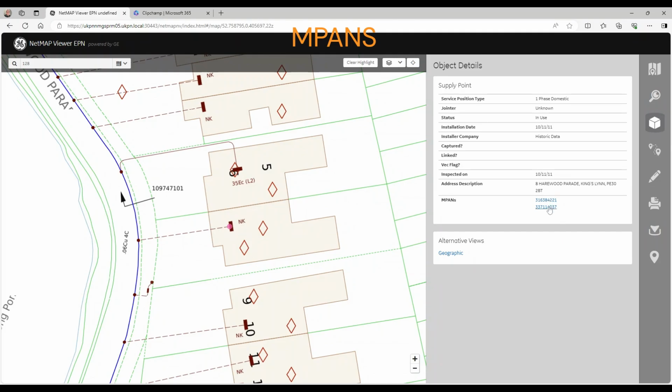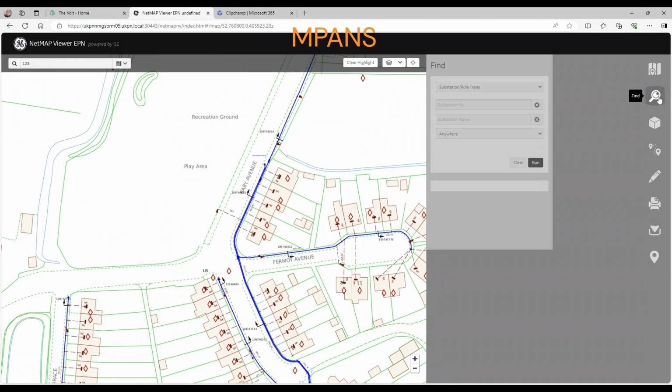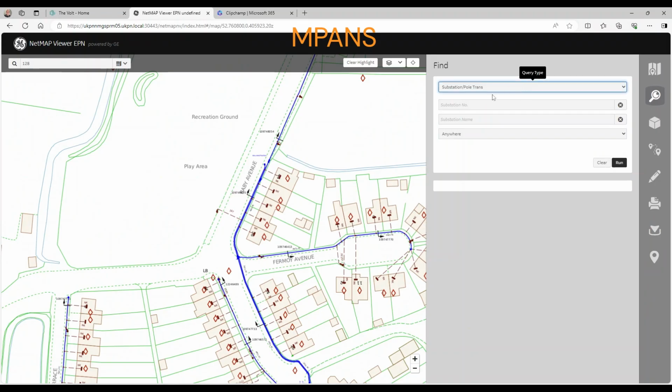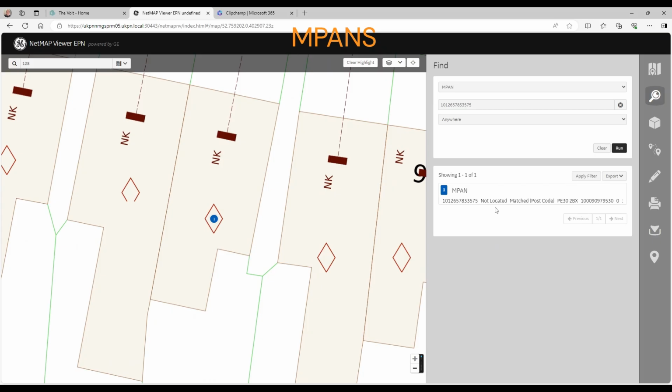Properties with more than one MPAN will be indicated by the count. Both will be accessible from the editor. You can also search by MPAN in the viewer searches. Access through Find. Change the category. Enter the MPAN number and search.